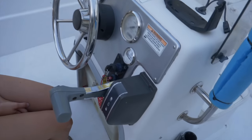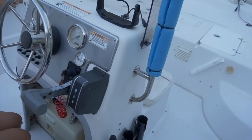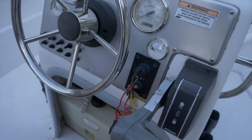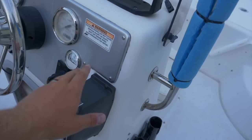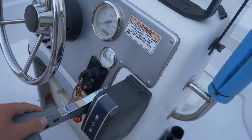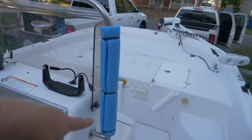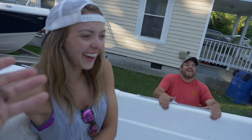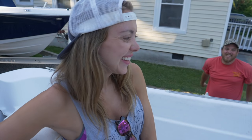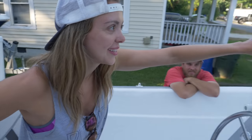On the inside of the boat, first of all, below this console here was extremely dirty. So we removed the fuel tank and we cleaned all this inside. We also tightened up our throttle, and that feels brand new. We put all this Nerf stuff so Christy can hang all of her earrings and all of her fishing lures in there. Yes, that's actually what that's for, all of my jewelry. That's right. It's perfect.